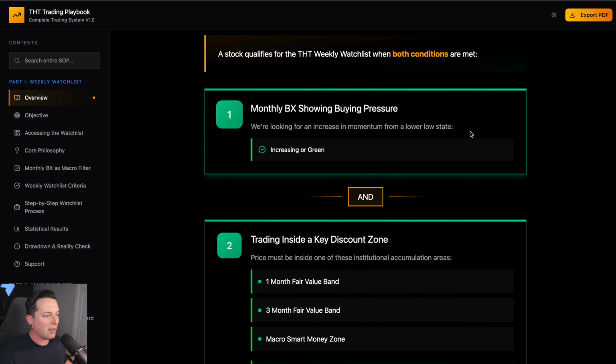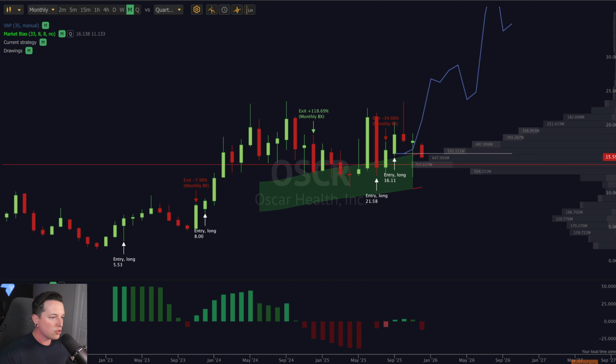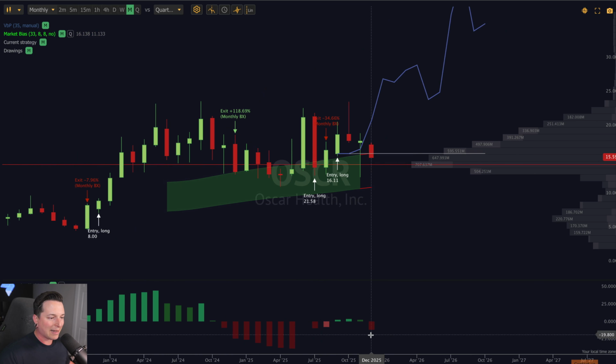The first thing is the monthly BX must be showing buying pressure. We are looking for an increase in momentum from a lower low state. So it either has to be increasing, which is light red, or green. If we look at OSCR, not this month, because this month hasn't closed yet, so we go to the prior month, you're going to see that the BX trender, which shows buy or sell pressure, is still green.